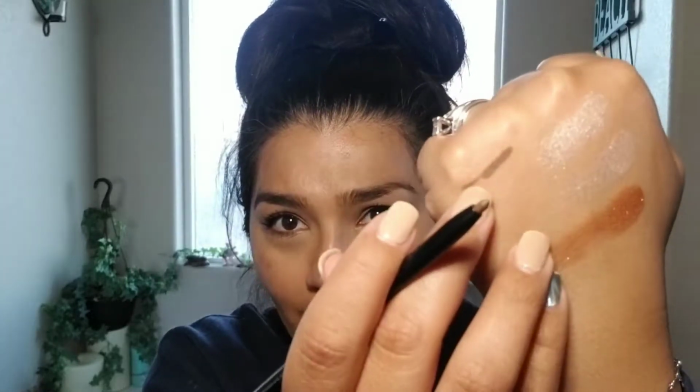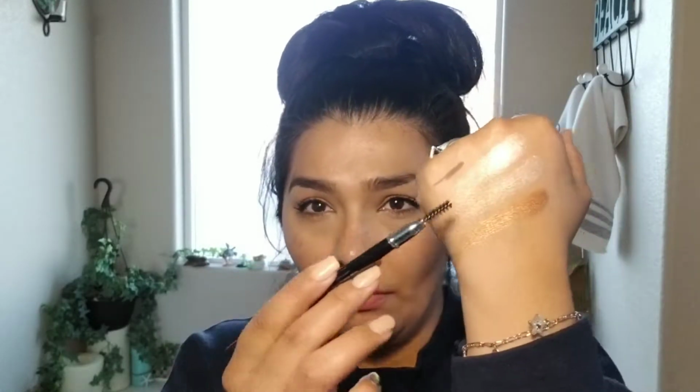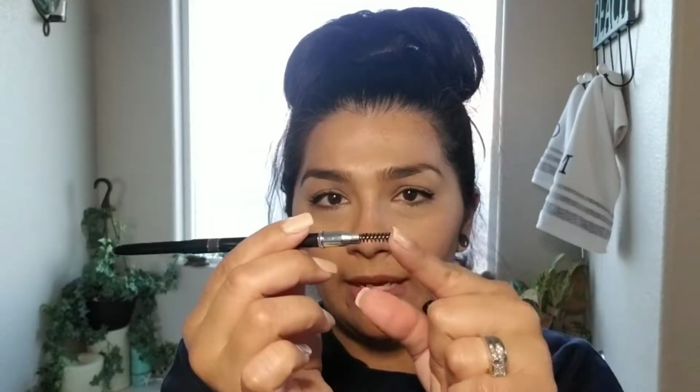Got a little bit darker, I guess, compared to that, but though, for sure. And this spoolie is very harsh. It's like something you would buy or get as one of those little free ones from Sephora or whatever. It's kind of worse than those. It's super hard. I don't like it.